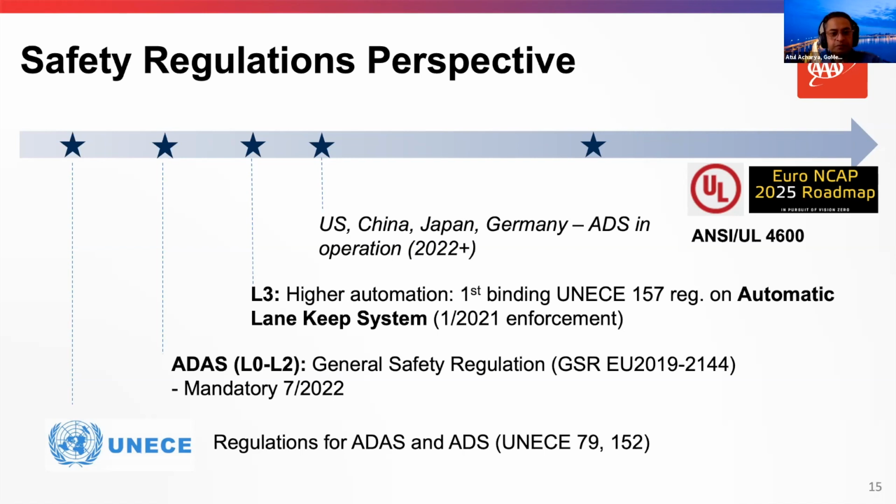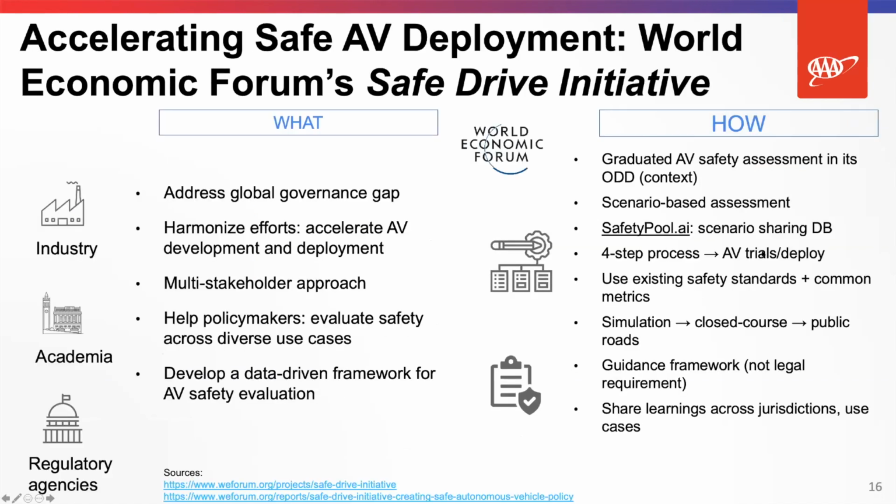Great. And we want to mention that you were recently invited to be part of the World Economic Forum Safe Drive Initiative.